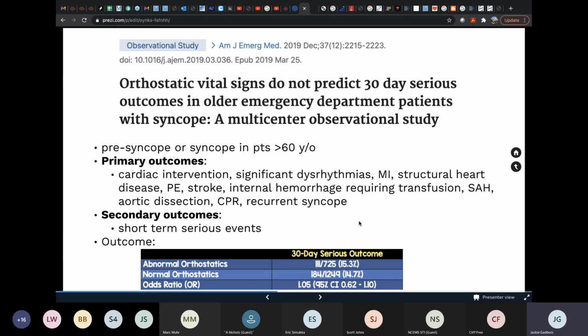And they looked at primary outcomes as well as secondary outcomes. The primary outcome for badness included any type of cardiac intervention, significant dysrhythmias. These included VTach, VFib, sinus pauses, long sinus pauses greater than 15 seconds, second degree type 2, third degree block, as well as an MI, structural heart disease, PEs, strokes, intracranial bleeding, internal hemorrhage requiring blood transfusion, so including GI bleed, subarachnoid hemorrhage, aortic dissection, CPR or death, and then recurrent syncope.